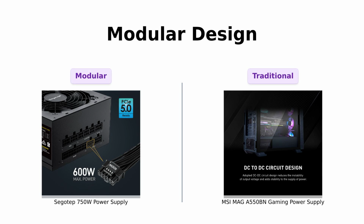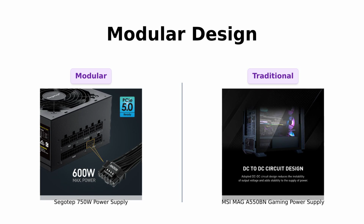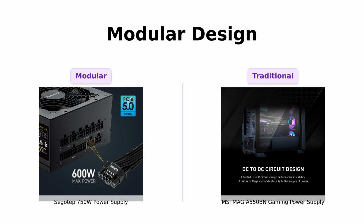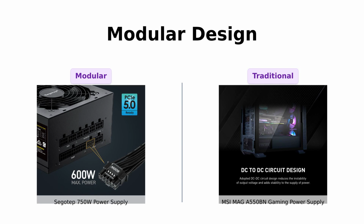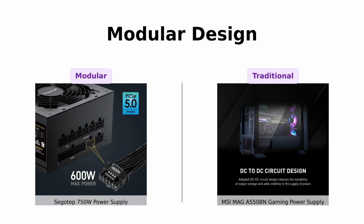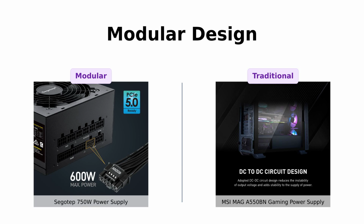Next up is cable management. The Segotep features a fully modular design, allowing you to use only the cables you need, which reviewers love for improving airflow and reducing clutter. On the other hand, the MSI offers a traditional setup that some users found less appealing. Reviewers mentioned that while it's functional, it can lead to a messier build. For those who value a clean setup, the Segotep is the clear winner.